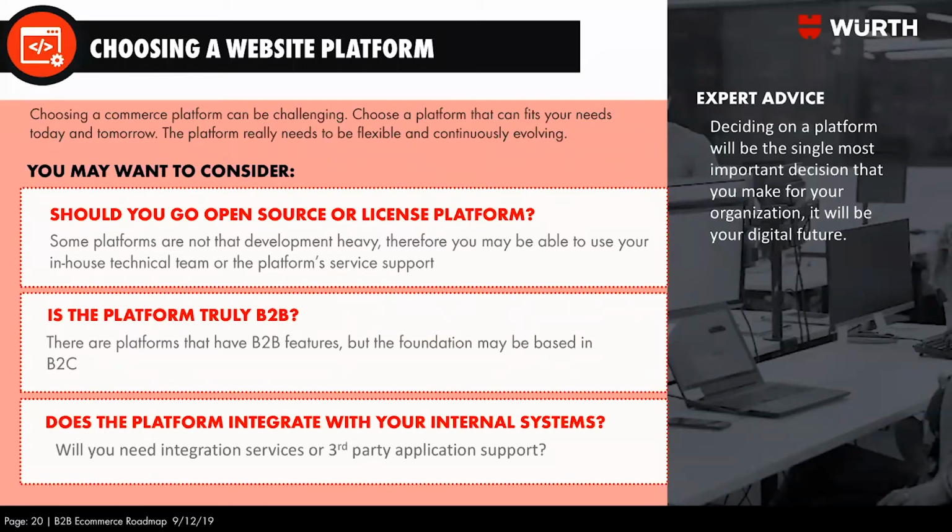Find out if the platform is truly B2B. There are a lot of platforms that have B2B features, but they're probably based in a B2C platform. It's not bad, because you may later down the line say, we have prospects that haven't signed up for our contract or our account yet. So maybe we want to treat them as B2C and get some initial revenue or teasers before they actually sign into a contract.